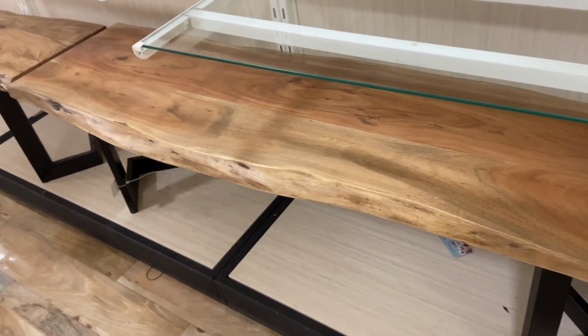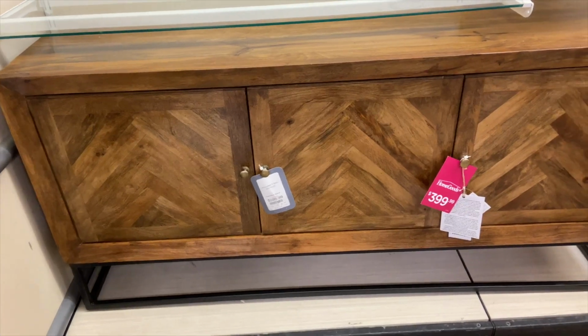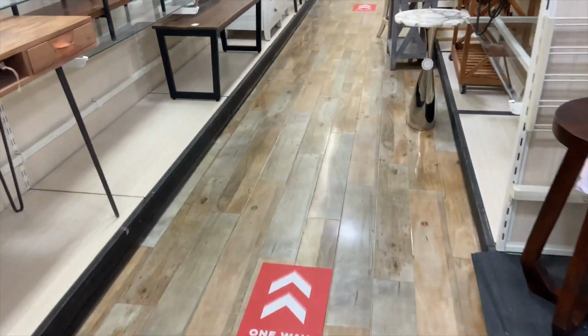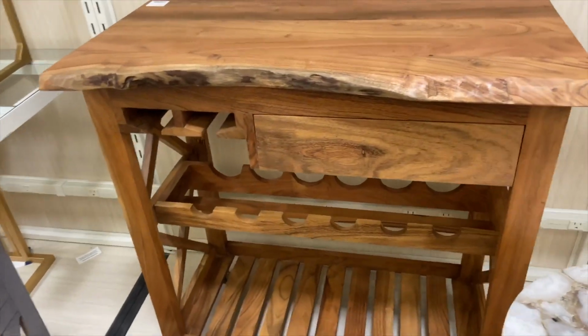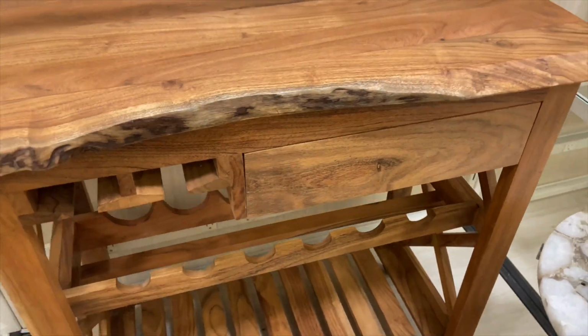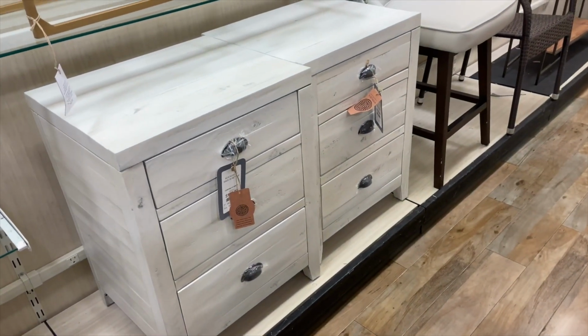These are super nice. I love wooden benches. Love them. Super cute. Let me show you guys a couple of other things. This might be too boho rustic for me. Those are gorgeous.